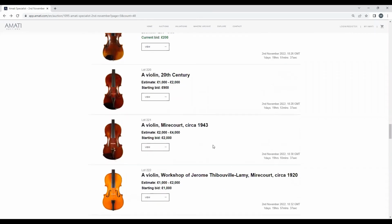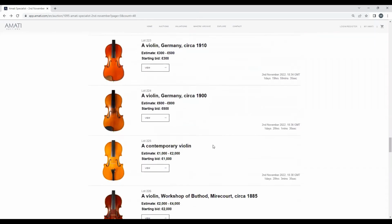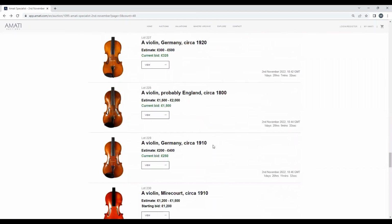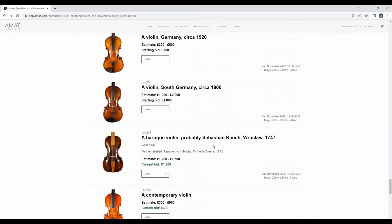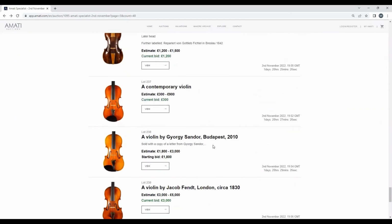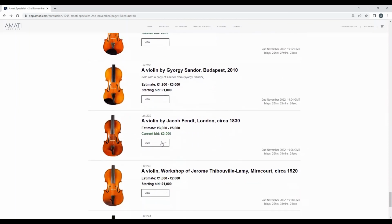So we'll carry on a bit more and we'll just go through some of these lots. This is my sneaky way of still covering all of the lots in the auction. And I think the next one we have down here is this really great violin, actually.